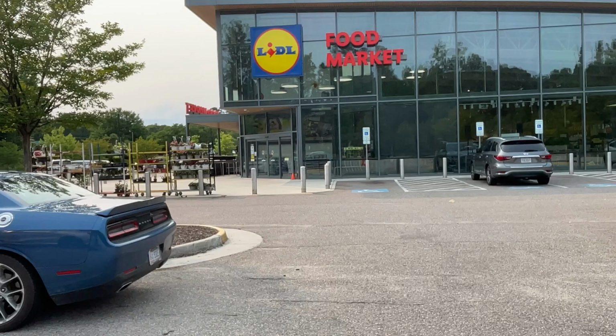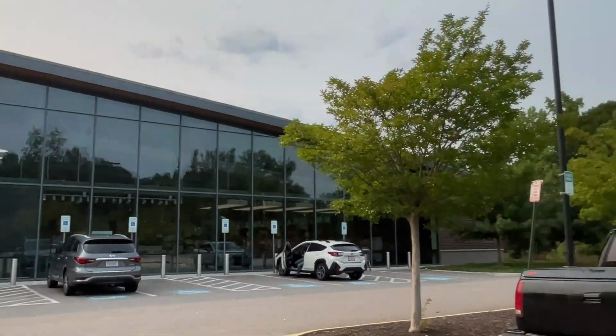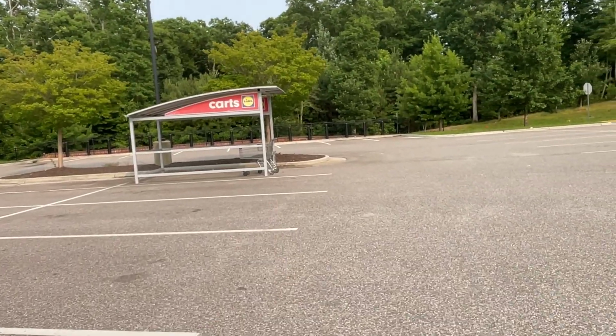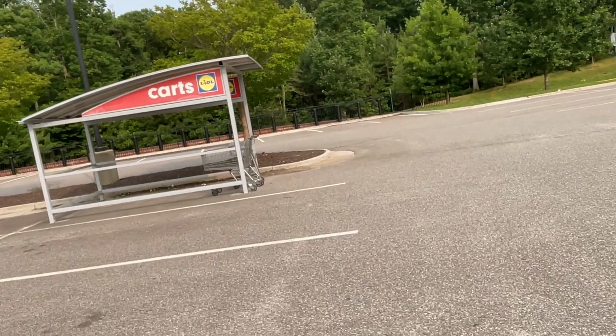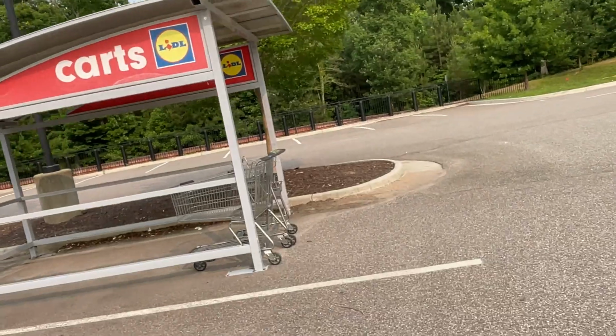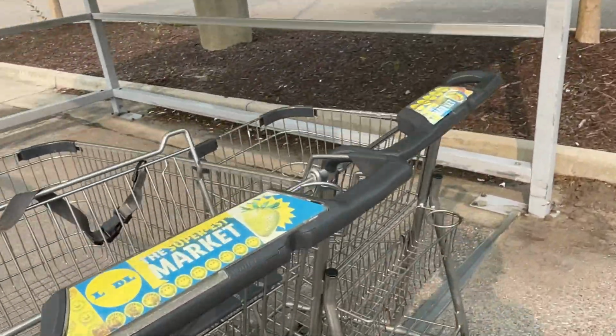Come on. So if you never seen Lidl, this is what it looks like. But y'all, somebody got a cart over here, and like Aldi, you gotta pay for the cart. So I'm gonna go grab this because maybe I don't have no change. I don't carry no change. Let me show y'all. You gotta put money in these to get them, right? Oh wait, they took it away. So they took away the money aspect, y'all.